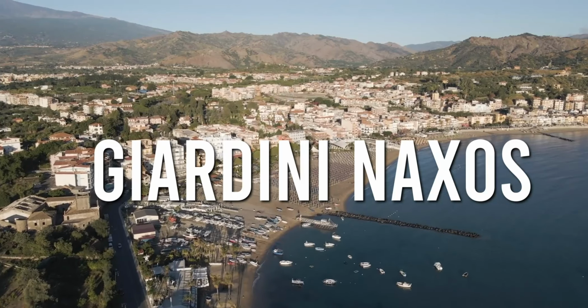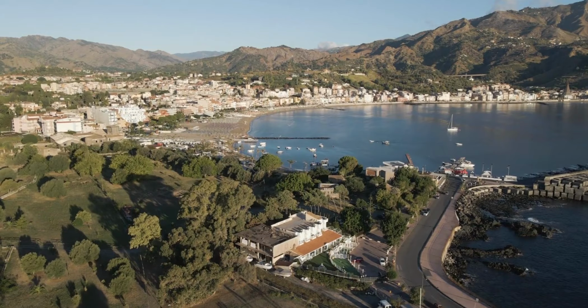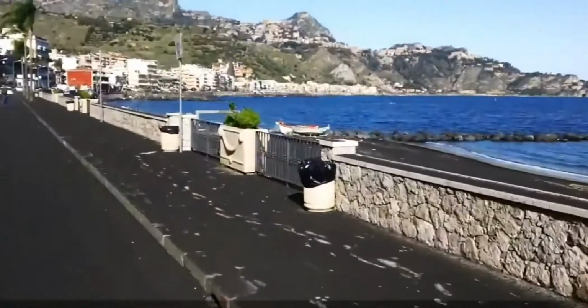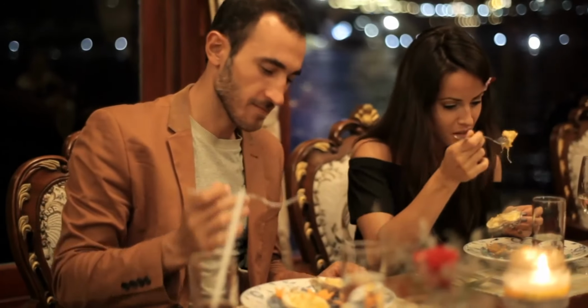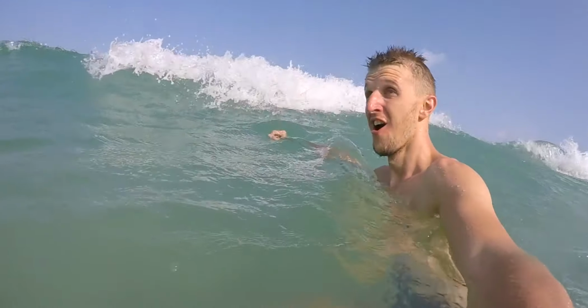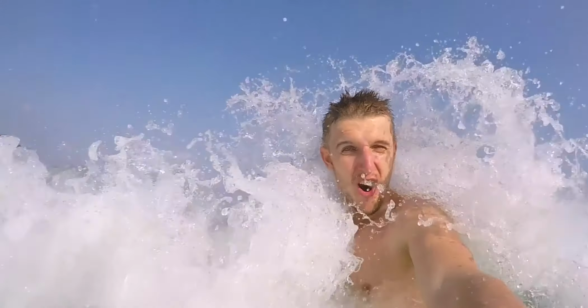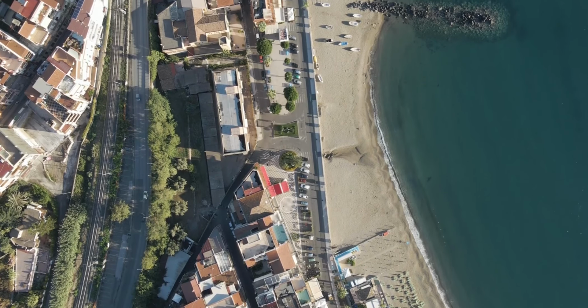Giardini Naxos. Located a short distance from Taormina, Giardini Naxos is a larger beach resort area. It has a long sandy beach lined with beach clubs, bars, and restaurants. Giardini Naxos Beach is ideal for sunbathing, swimming, and enjoying various water activities. It is a great option for those seeking a livelier beach scene.